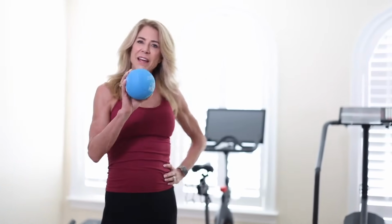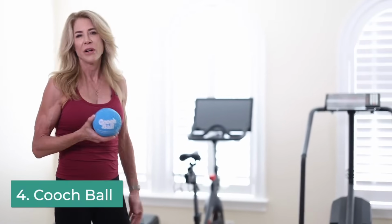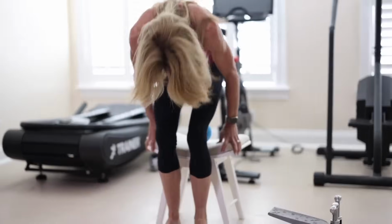One of the things that we don't think about working out is our pelvic floor. And this is the way you do it. I just love this so much because it's a cooch ball. Like, it's just hilarious. So the cooch ball, all you have to do on the cooch ball is sit on it for about a minute or two a day. Doesn't look like much. You will feel it right away. And guys, you got a pelvic floor too. So this is definitely something that you want to strengthen. You can forget the Kegels. All you need is the cooch ball to hook you up.